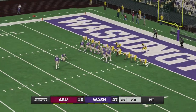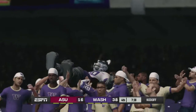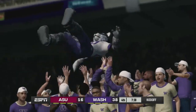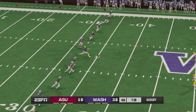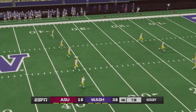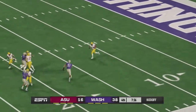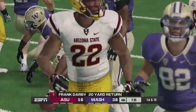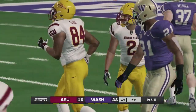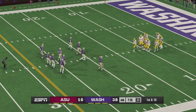He makes the PAT. A 10-play, 78-yard drive, and they come away with 7 points. An amazing drive for this offense. Outstanding execution. If you're the defense, you've got to do something to try to change things up to get this quarterback out of sync. He's tackled at the 18-yard line. They're ready to begin another drive.